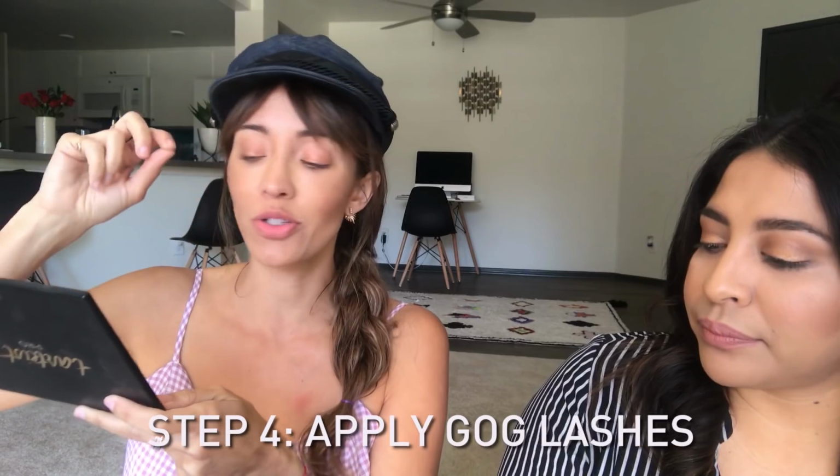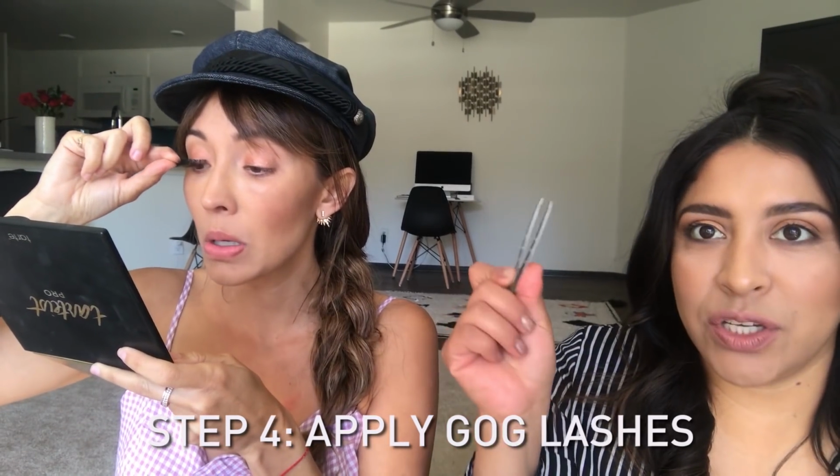So I'm gonna put it on. I know you put it with your tweezer, but I always like to use my tweezer. And you always want to open your mouth when you put in your lashes. Okay, so this one is ready. It's been more than 30 seconds. So guys, I have my first one on. She's applying her first one.